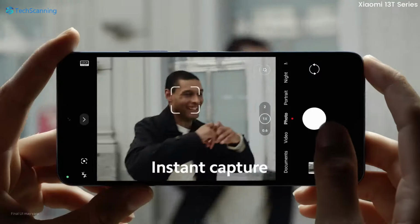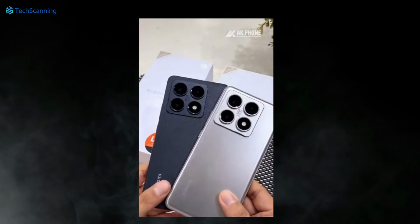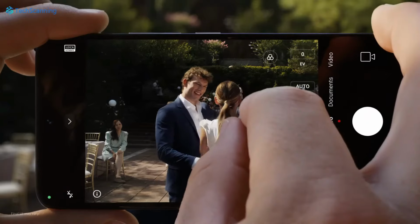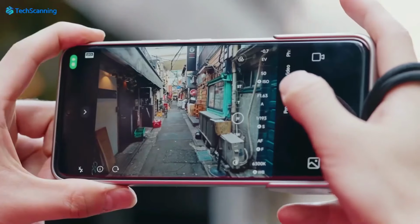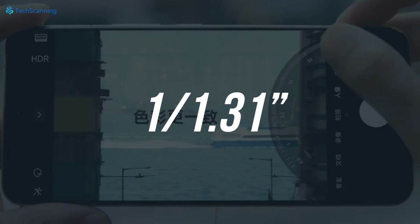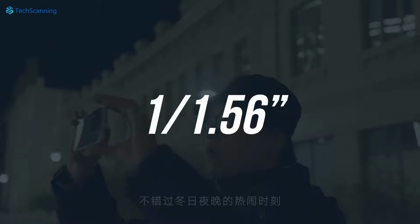As we can see, both the Xiaomi 14T and 14T Pro will sport a triple camera setup alongside a flashlight and Leica branding. For the cameras, as per earlier reports, both devices will feature a 50MP main, 12MP ultra-wide and a 50MP telephoto. However, the Pro model will feature a slightly bigger 1/1.31 inch sensor size compared to the non-Pro model, which will have 1/1.56 inch.